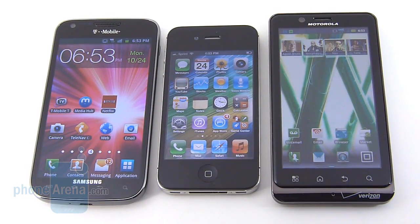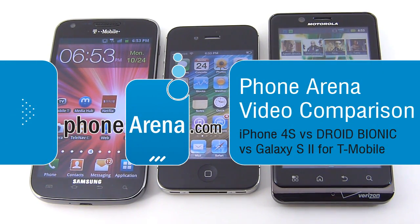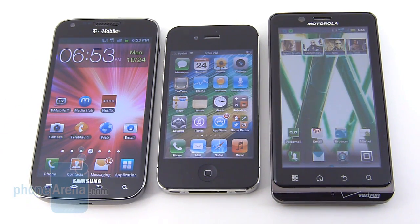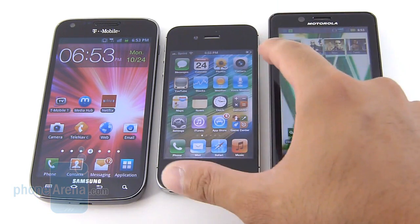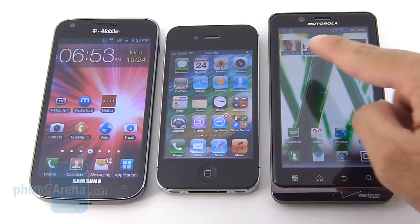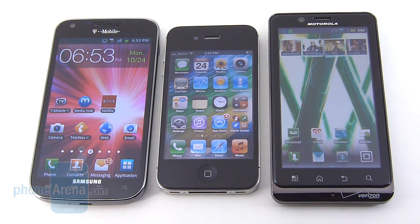You're watching our video comparison between three quality smartphones available right now in the market. They've all launched relatively close to one another. We have the $230 Samsung Galaxy S2 with T-Mobile with its gorgeous Super AMOLED Plus display. You have the tried and true Apple iPhone 4S with Sprint, available with different carriers too, starting at $200 on contract. And finally on the right, we have the Motorola DROID BIONIC for Verizon Wireless at $300 on contract.